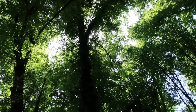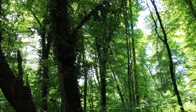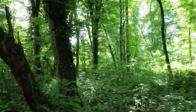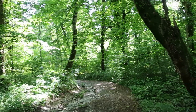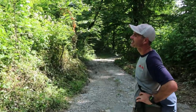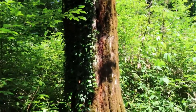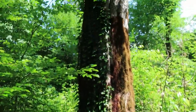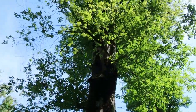There's something just so magical and restorative about being in a forest. So walking back, and we've discovered this beautiful, I don't know, yin yang tree. Half of it's covered with ivy and half of it with moss. Awesome, eh? So beautiful.